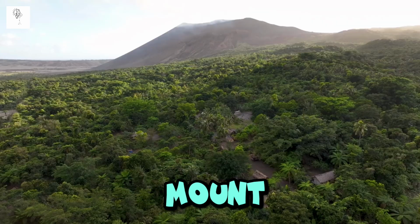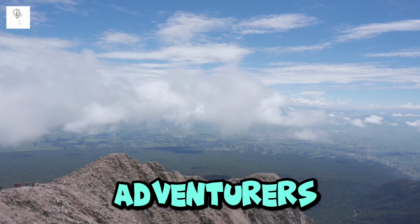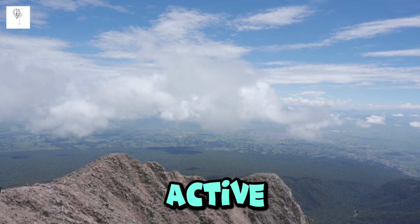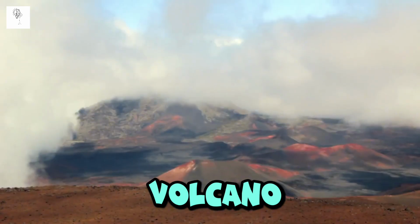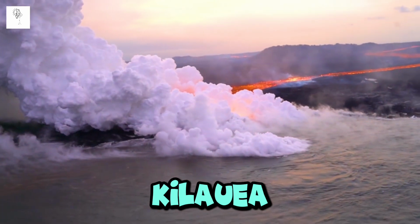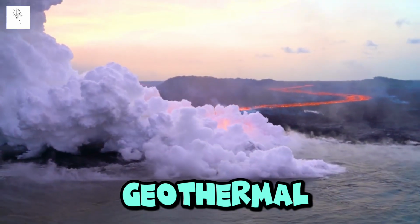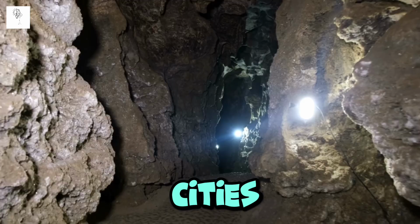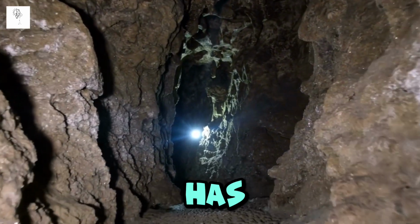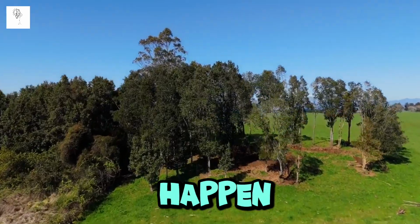Real-life inspirations. Mount Geiger Base Camp, Vanuatu. While not a city, researchers and adventurers have set up temporary camps near Mount Geiger, a continuously active volcano. Hawaiian Volcano Observatory. Scientists have been living and working near Hawaii's Kilauea volcano for decades, studying its activity and leveraging geothermal energy. Underground cities. From Cappadocia's ancient subterranean cities to modern bunkers, humanity has a history of adapting to extreme environments. Could it really happen?